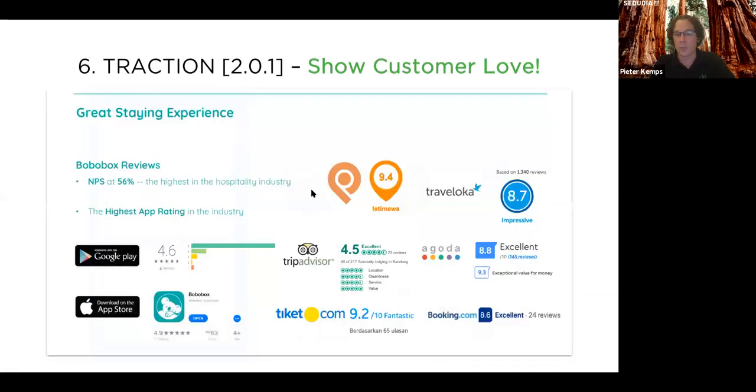One of my favorites is actually this one from Bobobox in Indonesia, that again looked at all sorts of different platforms. They're measuring NPS. They're looking at the app rating. They had ratings on different platforms like Traveloka and Agoda and Ticket. And so across different platforms, they've been measuring the love for that product. And again, that was a key reason for leaning in and learning more and liking what they were doing.